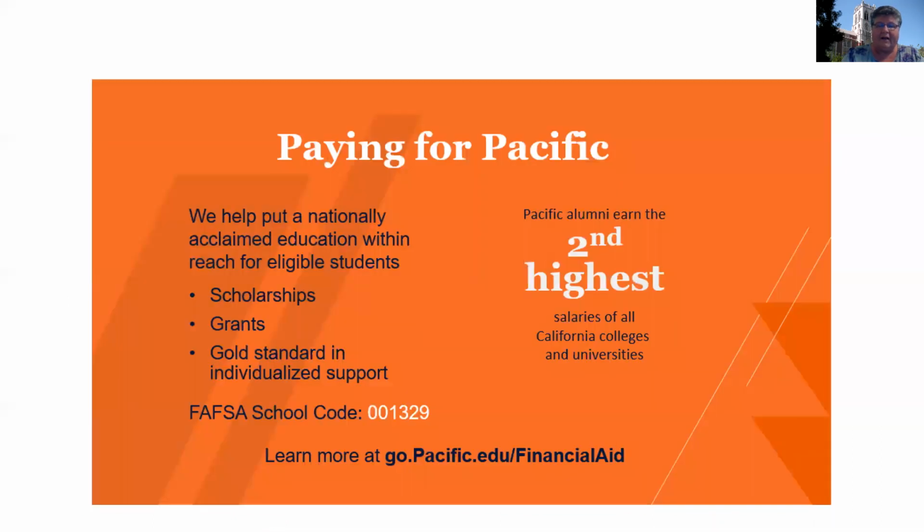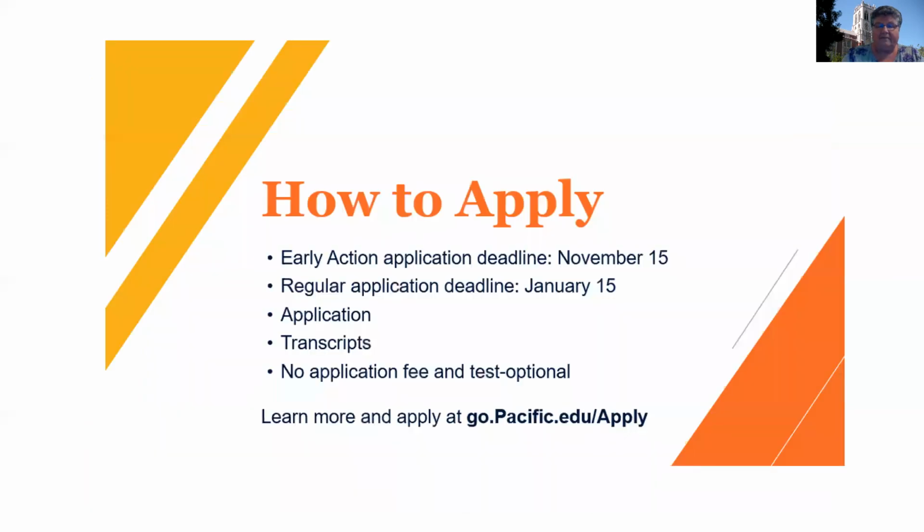And then for paying for Pacific, when you apply for admission, you're going to be automatically considered for up to $24,000 in merit scholarships. You can also apply for loans and grants that are all need-based, and the average package is about $28,000. And our Pacific alumni earn the second highest salaries of all California colleges and universities. So you have a very good return on investment when you study at Pacific.